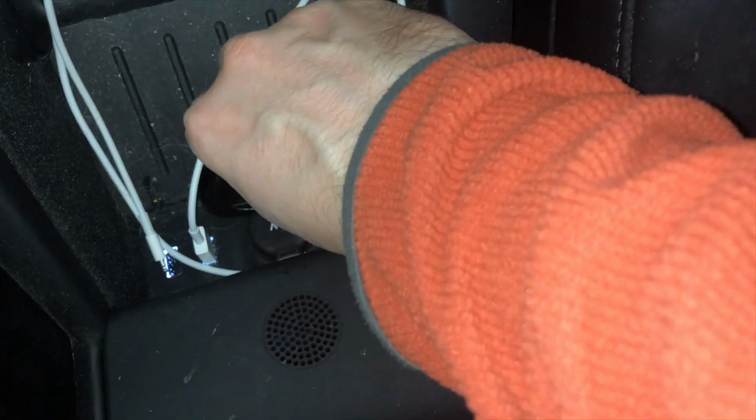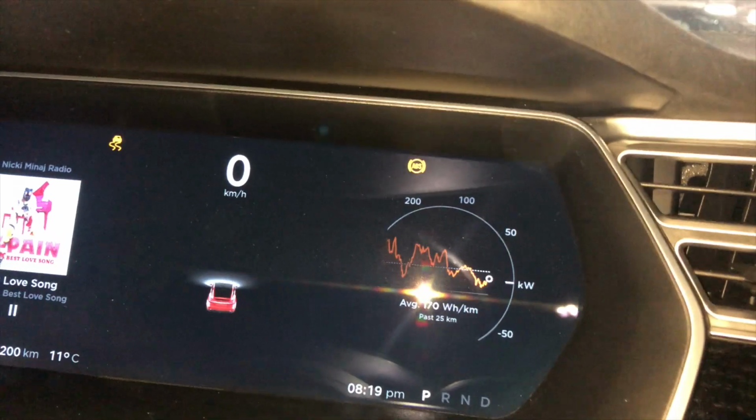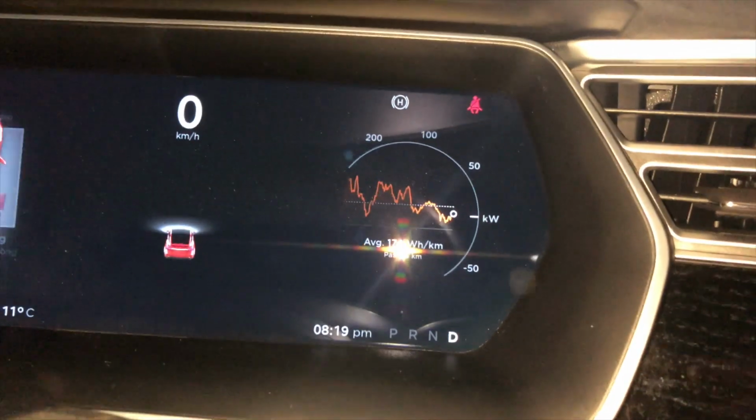So key's not inside. Apparently this is different in the Model S and the X. Sorry, and the 3 doesn't have a key. But if you put the key, I'm gonna flip this camera around so I can show you where it goes. Well, this area is really dirty. Anyway, it goes around here somewhere, and if you hit the brake, the car should. There we go. The car's now on, and now I can put it into drive.